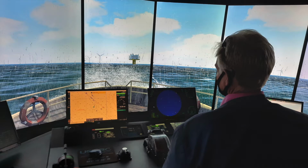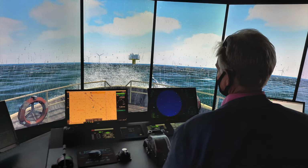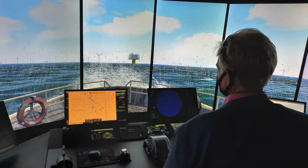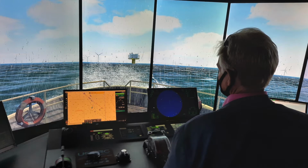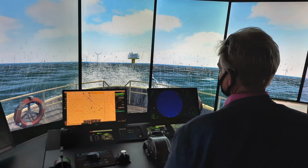I was recently invited to participate in the offshore wind simulator at the US Maritime Resource Center in Middletown, Rhode Island. The USMRC is an independent nonprofit marine operations and training center. They do work for the Coast Guard and other vessel owners, pretty much like what the airlines do for training pilots, but this center is for boats.